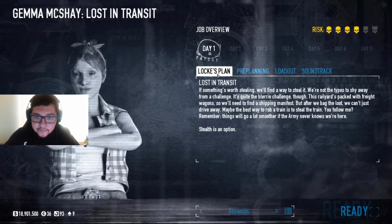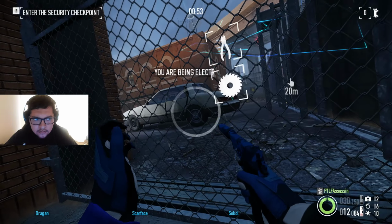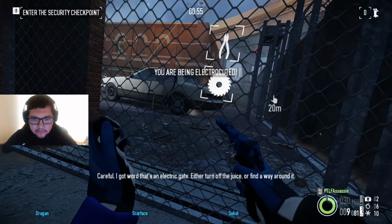First attempt on the new heist. Let's see how it goes. I don't know anything. I only saw the trailer. And that's it. Careful. Oh, wow. I got word that's an electric gate.